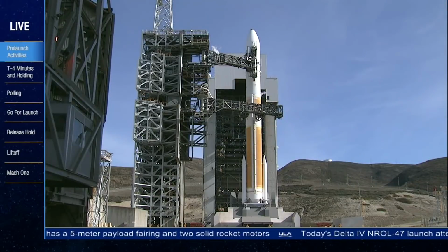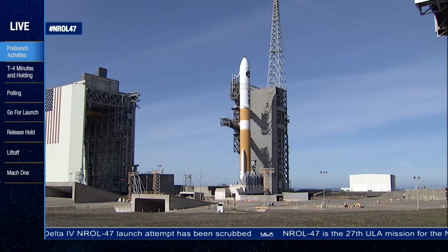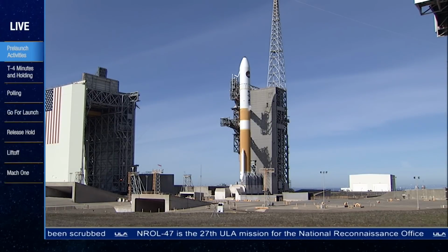host for today's launch. In a few seconds, the launch count will enter a planned 15-minute hold. This hold gives the launch team time to conduct final systems checks and resolve outstanding issues prior to entering the terminal count. At this time, the team is working an issue on our ground helium system. We do not yet have a new T0, but will keep you posted as updates become available.